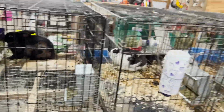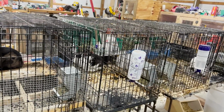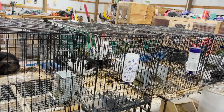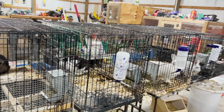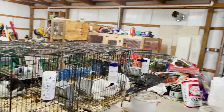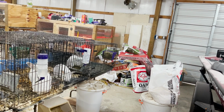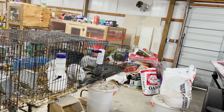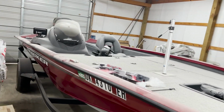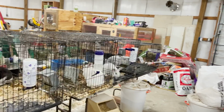So, hey guys, this is the setup we have. It is messy. You got to keep up on it or you have the smell inside. But this is just our shop, so we're fine with that. We'll open up these roll-up doors right here and let it air out. That's our burn pile over there. So we got to start burning some trash. It's getting bad. The boat is doing boat things, I guess. It's got a lot of dust on it, but we'll wash it down and do all that.